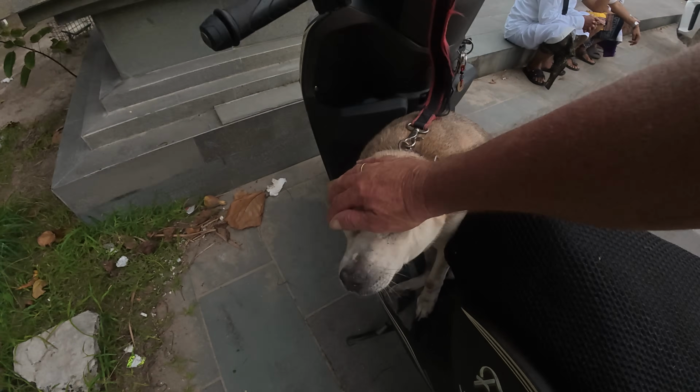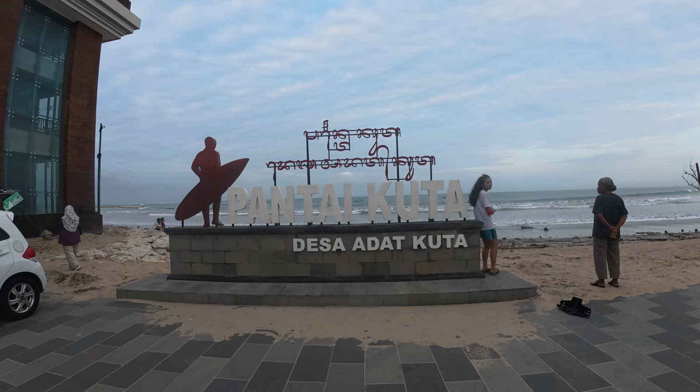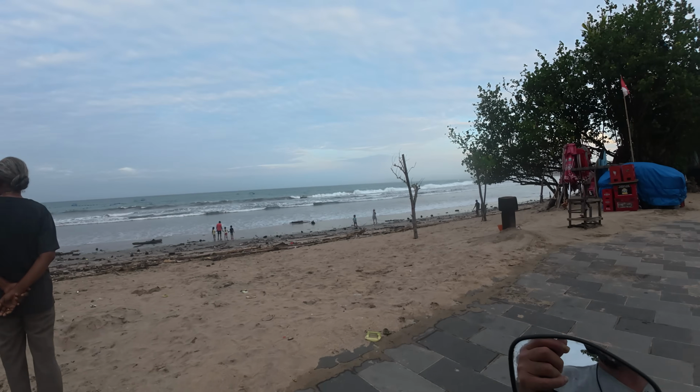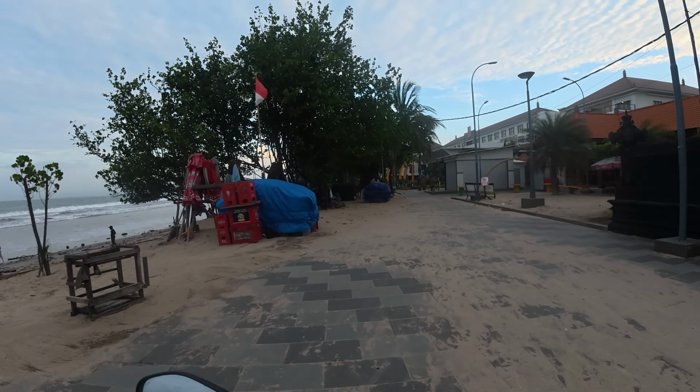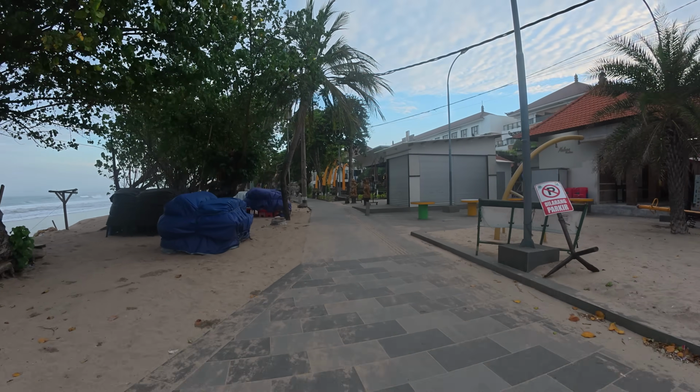What do you reckon, Les? On the bike? Kuta. Yeah, so we'll just cut through here. You're not supposed to ride up here, but people do. This early in the morning, it doesn't matter.